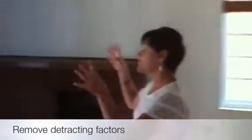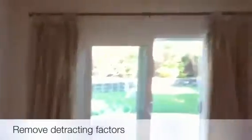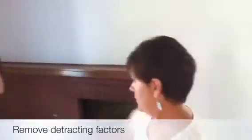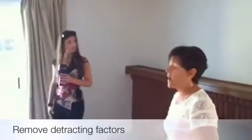And here with the draperies, I would maybe take those down. Really? It's such a beautiful slider. It's got the etched glass and so much to show off there that the draperies might take away from that.